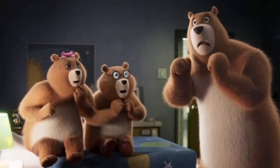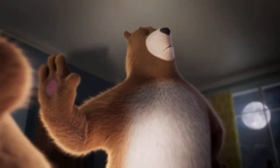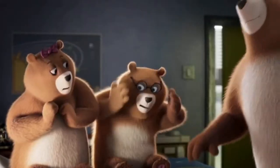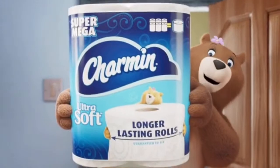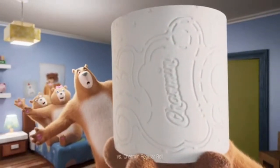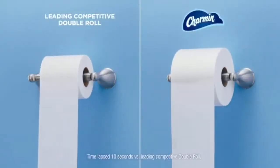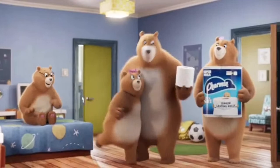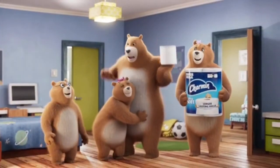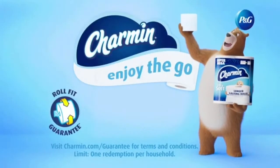Oh, it was terrible. I was totally stranded. No TP? Nope. Empty roll. So what happened? Well, we started buying Charmin Super Mega Roll. Whoa, that's huge. Charmin Super Mega Roll is 6 rolls in one and lasts so much longer, you don't always have to worry about the roll running out. I'm glad you were rescued, Dad. Me too. It was a huge relief. Enjoy the go with Charmin, guaranteed to fit or your money back.